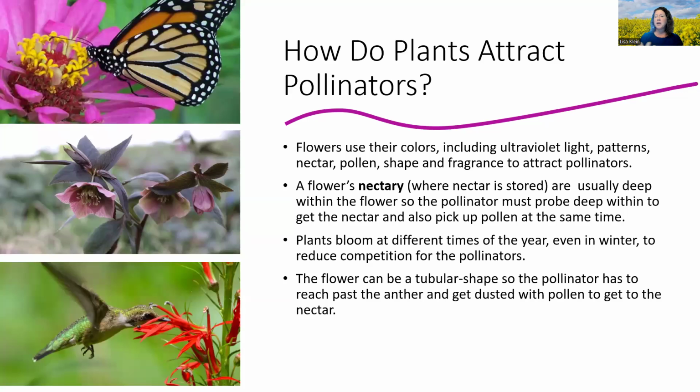Okay, so how do plants attract the pollinators? Moving on, lots of stuff here. They're going to use their colors. We probably already knew that, right? They're going to use UV light, like I showed you in that last picture. Different patterns. They're going to use the nectar itself, which will smell very sweet and very yummy, pollen, different shapes, fragrances, all of that stuff to attract pollinators.